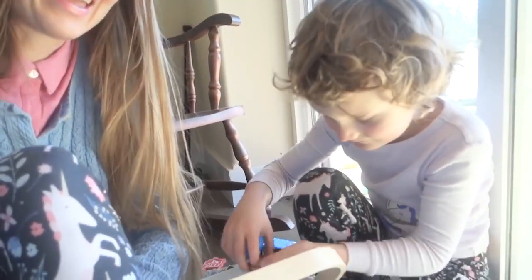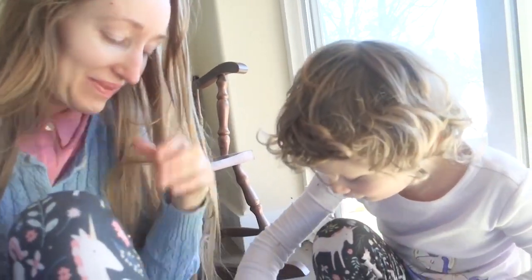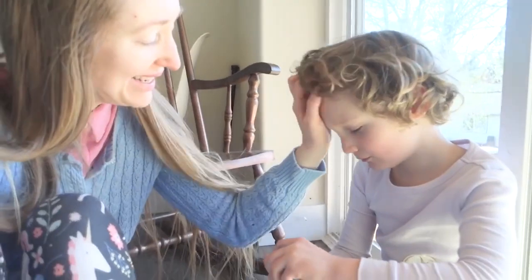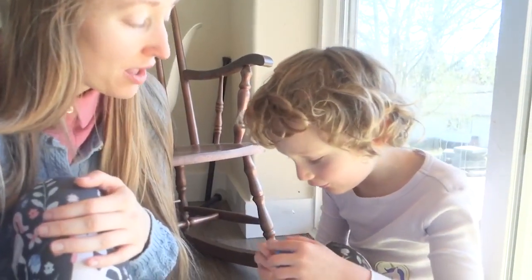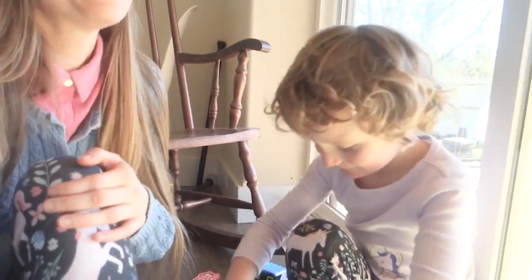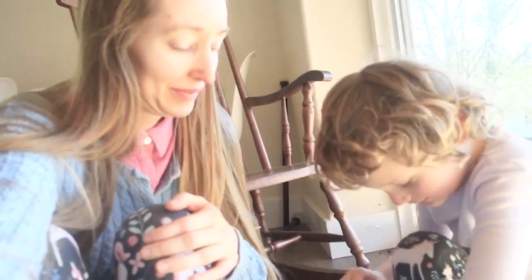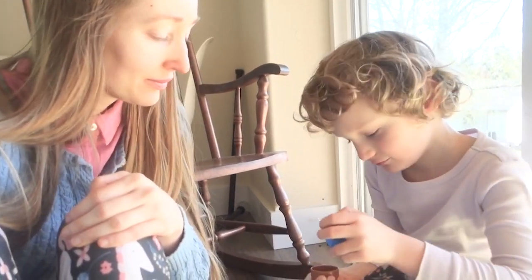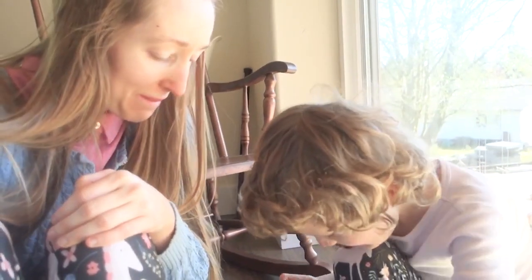Halloween candy. Yay! You got my favorite candy. Are you sure? Because I love you. And oh, Skittles, your second favorite. You mean the tart things? The tart things. He's really gotten into Skittles. Not that we have a huge amount of them, but he gets a couple Skittles every once in a while. More Skittles!